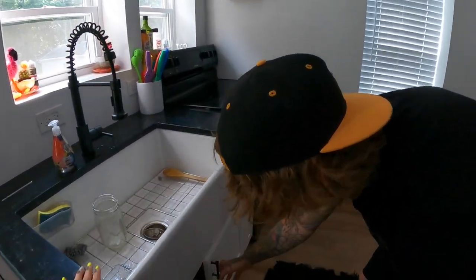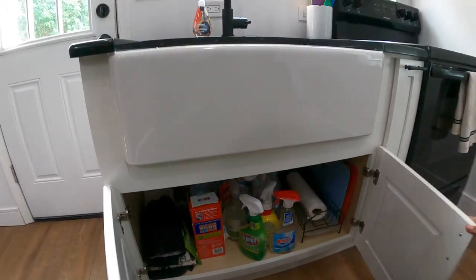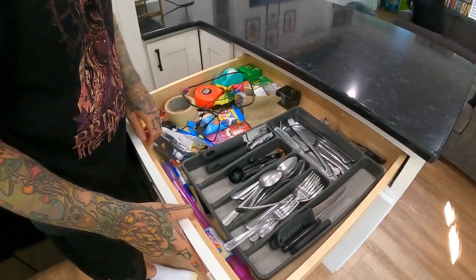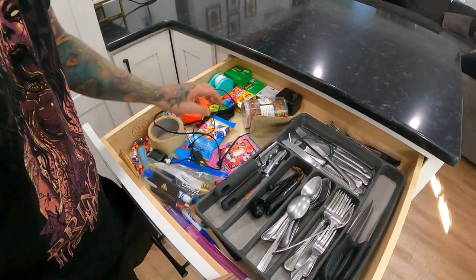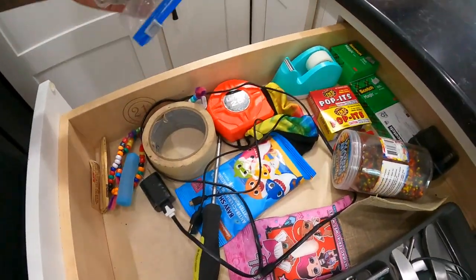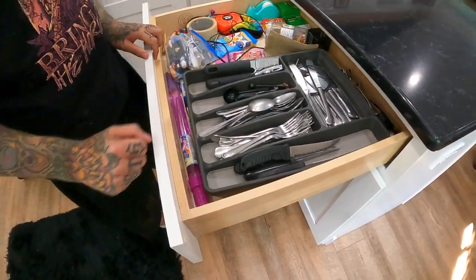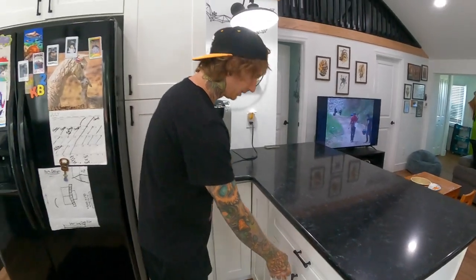This is like the chemicals and trash bags and all that jazz. It's pretty normal stuff. And we got our junk drawer / utensil drawer. I don't think anyone in the world has a junk / utensil drawer, but we do. More Orbeez, LOL stuff. We got Pop-Its, tape measure, just bags of random stuff. We clean this out. Bubbles, our utensils. Yeah, it's a junk / utensils.